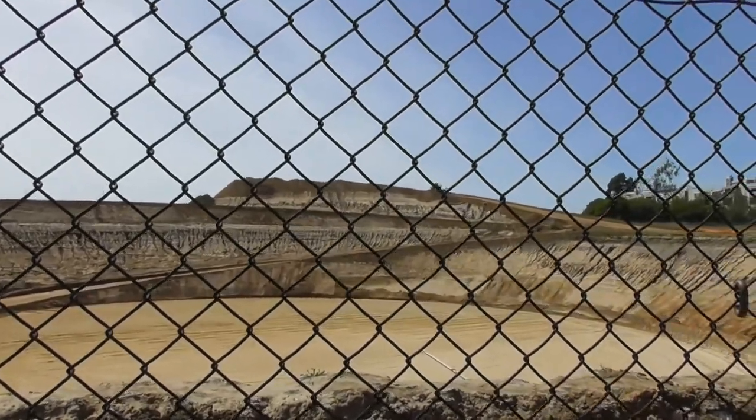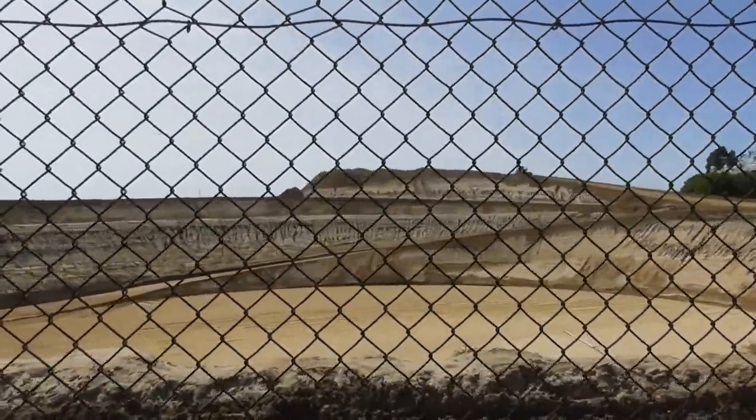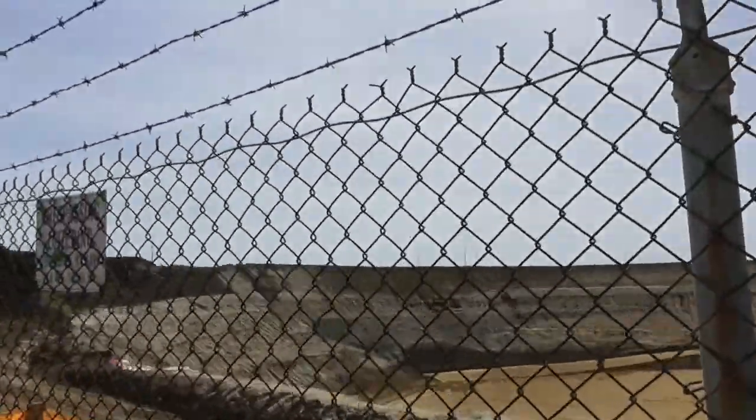That tank is going to be 250 feet in diameter, which I guess is what this circular area is, 250 in diameter by 27 feet high. So I believe this is probably 27 feet high over here.